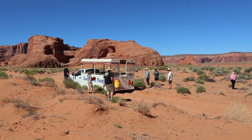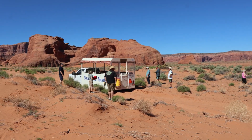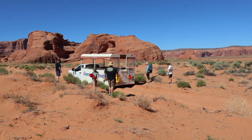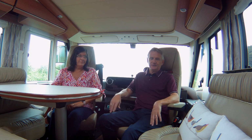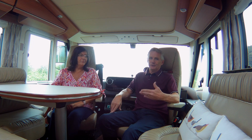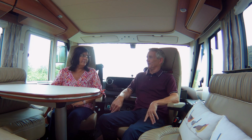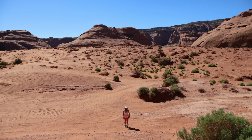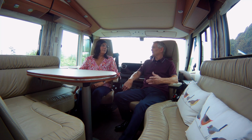The tour bus tried to take us a wee shortcut through some real soft sand and got stuck. So we all had to go off the bus. He tried his best to get the bus out of the sand, but to no avail. So we had to phone in to get a replacement bus. We were out there in the scorching heat, and we had to wait for another bus coming. It took a bit of time, didn't it? Yes, it was about an hour.